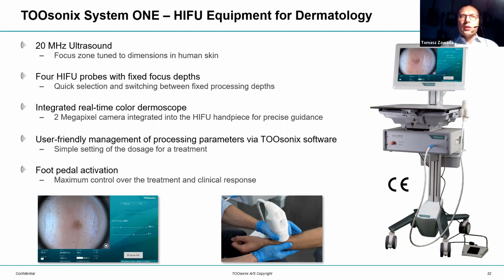There's no surprise. TOOsonix is a producer of that device. The difference is that it's not only high frequency, but it also has built-in optical imaging capability, which is very, very unique. So actually, one can look at the human skin while doing the treatment.